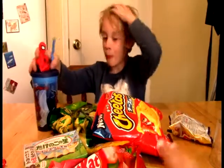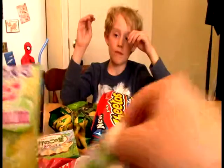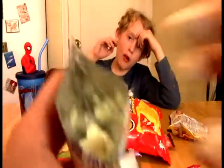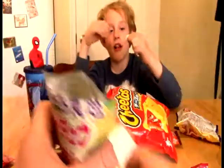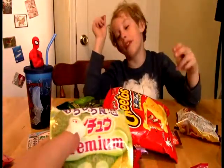Alright guys, I'm going to go with the Melon Morinaga here. Let's see what we got in here. Oh, what are these? They look like marshmallows. Look at this, guys. They look like marshmallows. Oh my gosh. Dude. These are incredibly delicious. Oh man. So good.